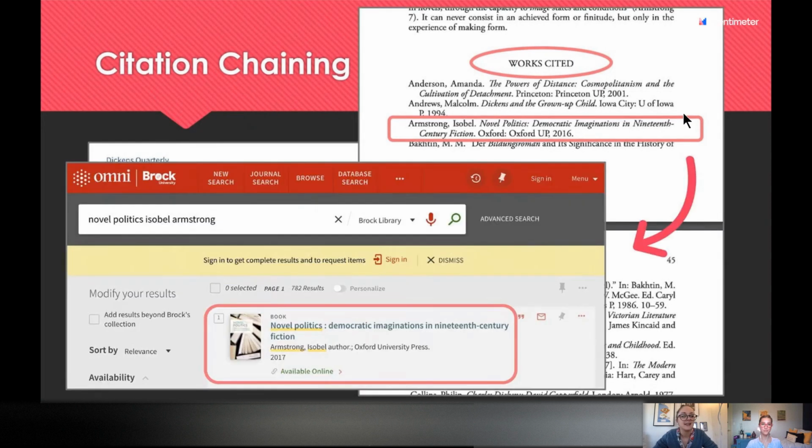So I go to Omni, which we'll show you a bit later, and I just pop in the title, or actually I didn't even put in the whole title in there. I put in the author's name and a couple words from the title, and this came up as my first result, which is this exact book in our catalog, and I can read it online. So there I've used a resource I like to go backwards to an earlier published book that is about similar topics.